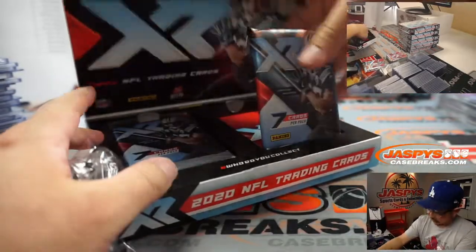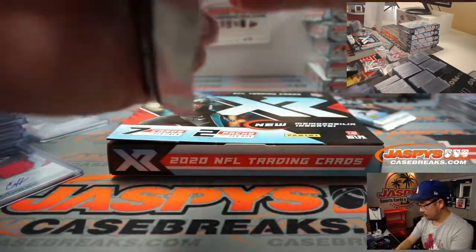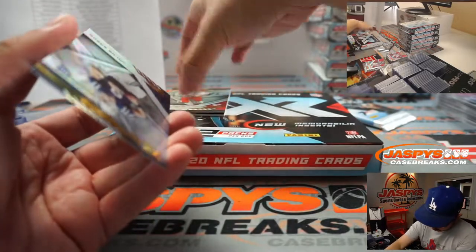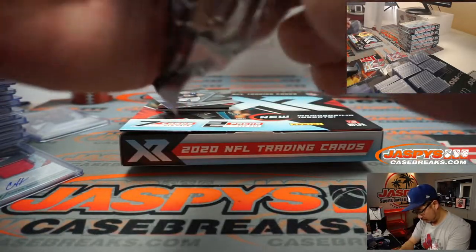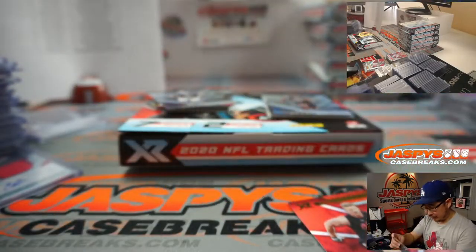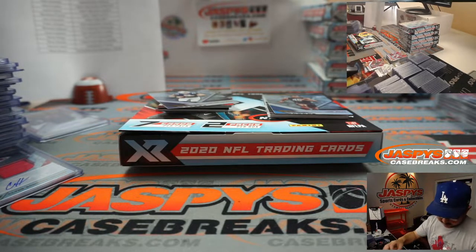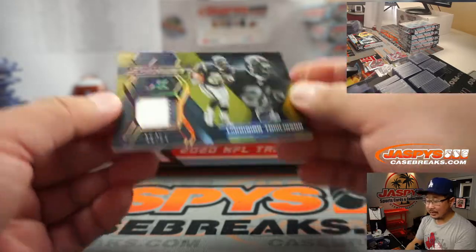And the 10th box in figure team number one. Logan Wilson to 240. The font is a little hard to catch. To 99, Anthony McFarland Jr. We got LT, LaDainian Tomlinson, 1 out of 10. Nice three-color Summit relic.